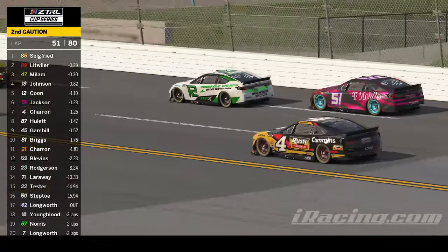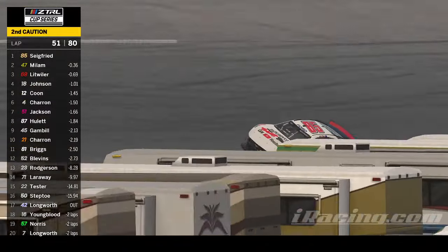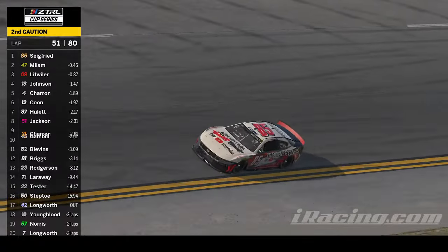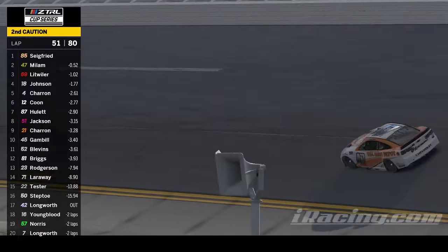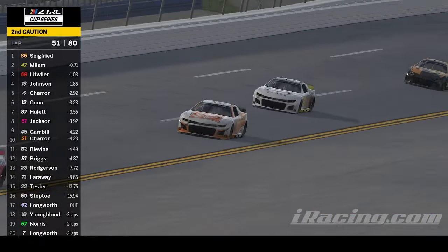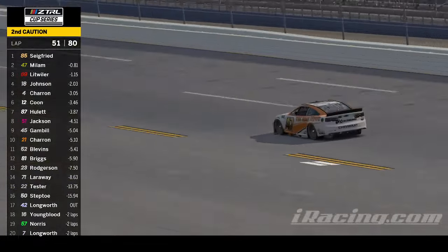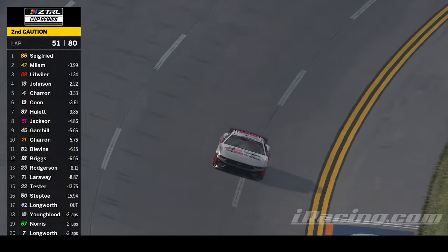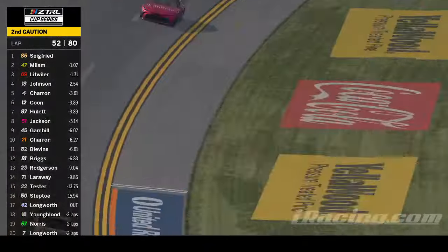Well, that was an eventful 5 laps as we had my computer about to explode. We had some crazy racing for the race lead and for the stage there, but a great stage win from Joshua Siegfried, who needs some stage points. Joshua Siegfried now leading this race. We're about to be 29 laps to go now in this race. With that caution coming out now, we're going to run a few more.